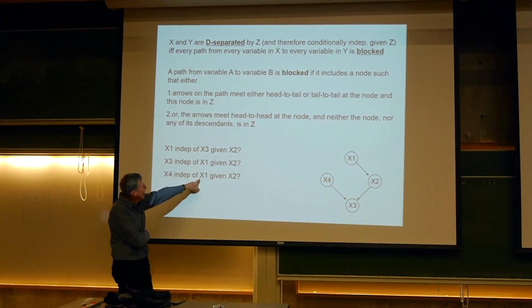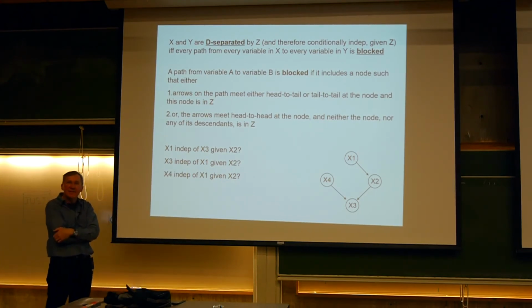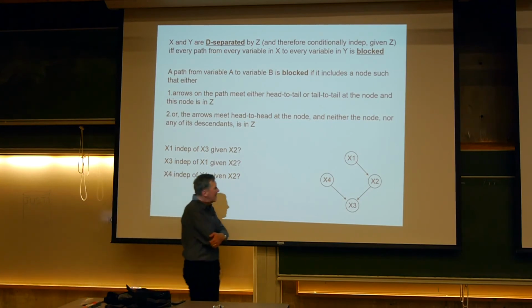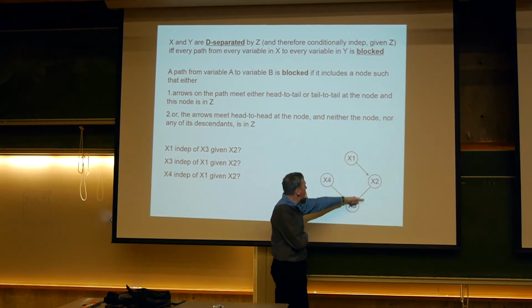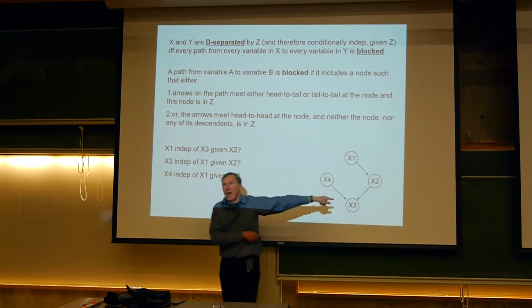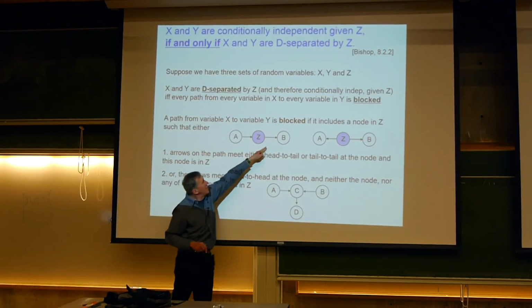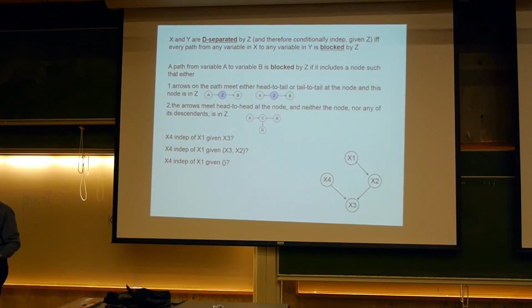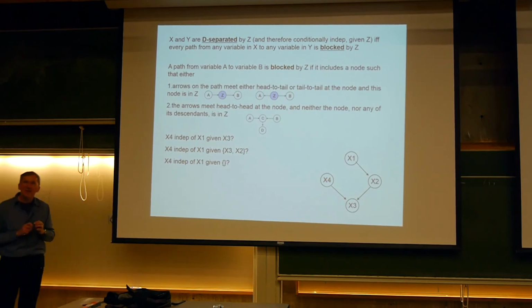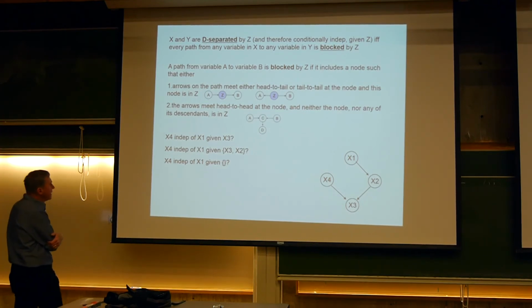Is X4 independent of X1 given X2? Yes. Again, X2 is observed, so the only path from X1 to X4 goes through it, and it's exactly this type of node, so it blocks it. Okay, let's ask a couple more tricky ones. What about X4? Is it independent of X1 given X3?